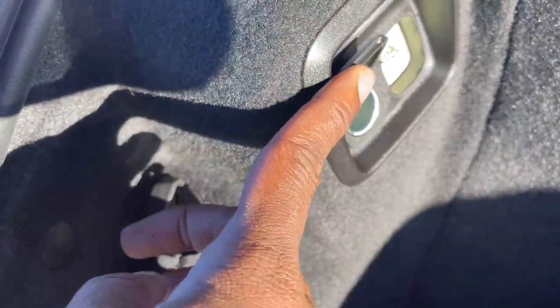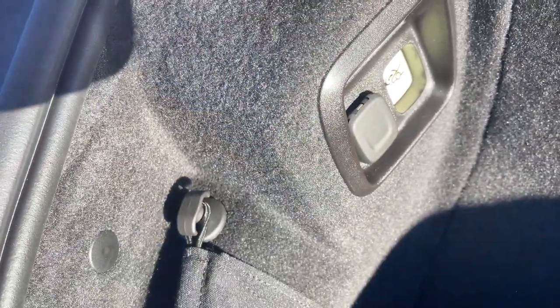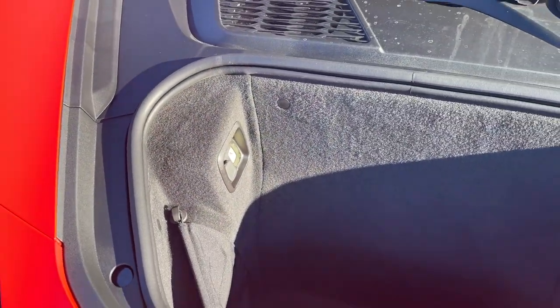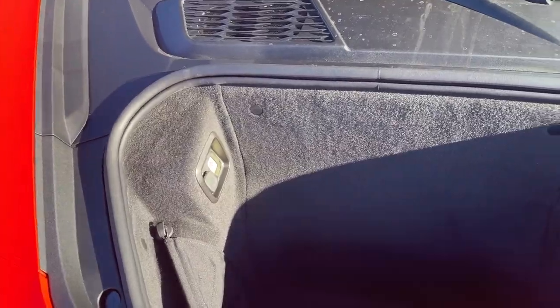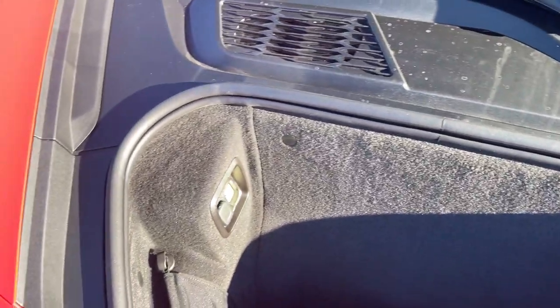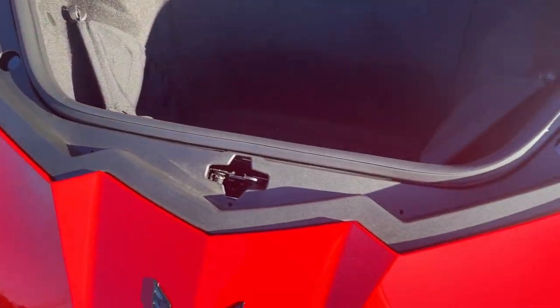And you also have the voltage connection, so you can actually put the battery tender on the C8. They recommend if you're gonna leave it sitting for a few days, put the battery tender on. You got your windshield wiper fluid right there. So guys, that's pretty much it on the vet.